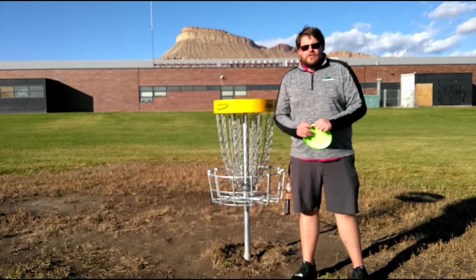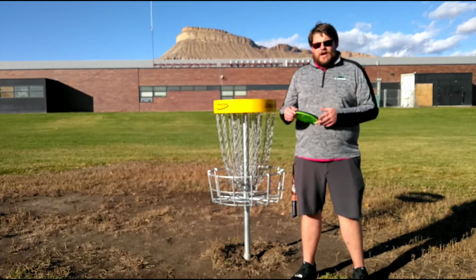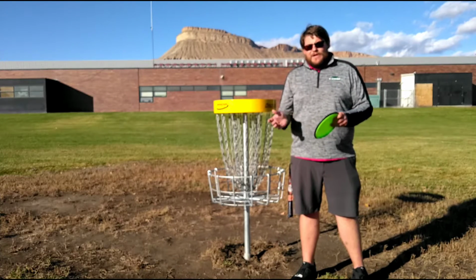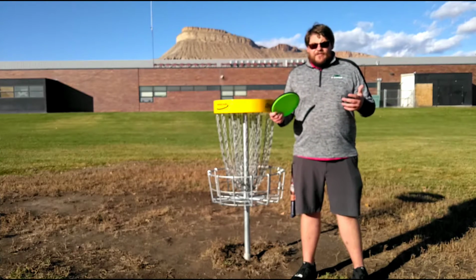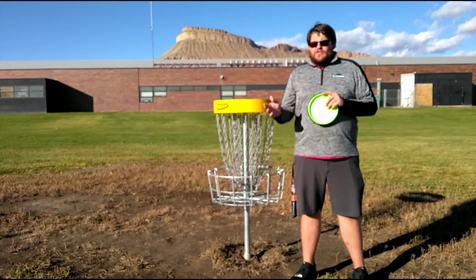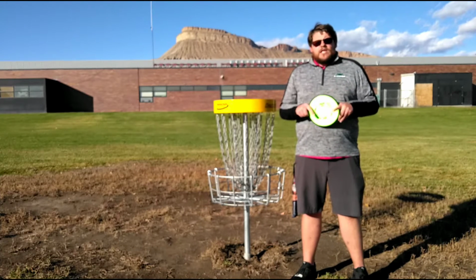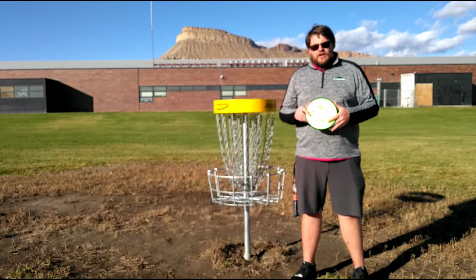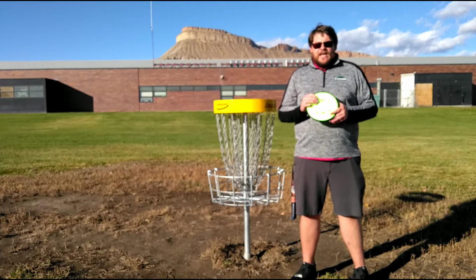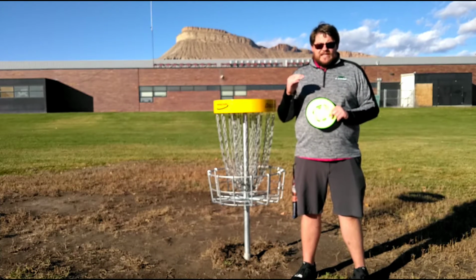Alright, so now we've gone through the three basic shot types, our hyzer, our nice flat shot, and our anhyzer, and we added the anti-flex. The anti-flex landed about 10 to 15 feet from the basket, along with both the hyzer and the anhyzer. This disc can handle a ton of torque. One of the best things that have put this in my bag is I can rip on this thing and know it's going to hold its line.